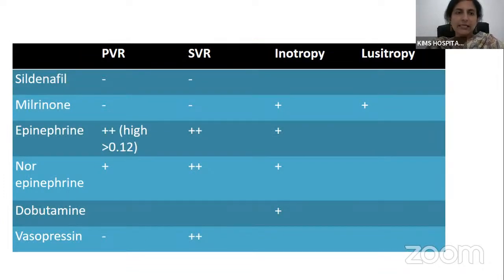So sildenafil basically causes decrease in PVR and decrease in SVR. That is, it causes both pulmonary vasodilatation and also hypotension. So it is very useful in a case of PPHN with right to left shunt, and it acts additive to inhaled nitric oxide. Milrinone is also similar to sildenafil in decreasing PVR and SVR, but it also has inotropic effect. So it is very useful in the case of cardiac dysfunction, and it also has lusitropic effect and does not cause much tachycardia.